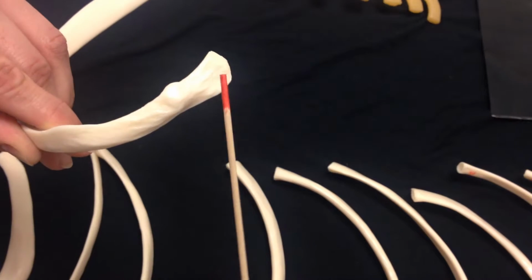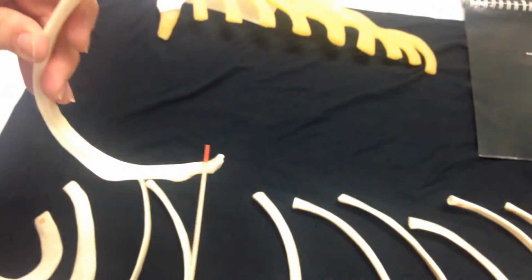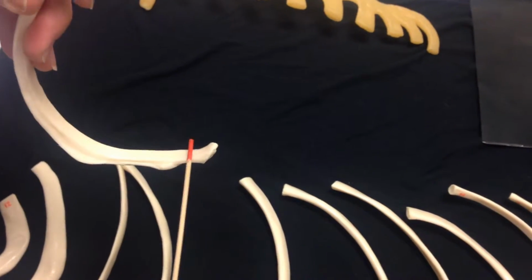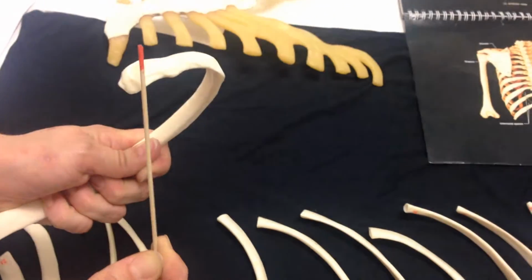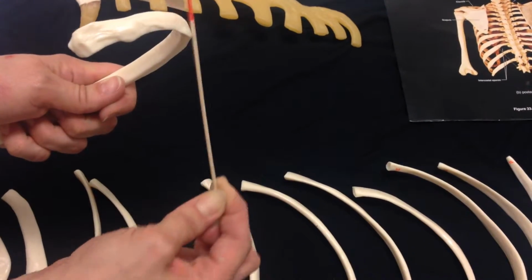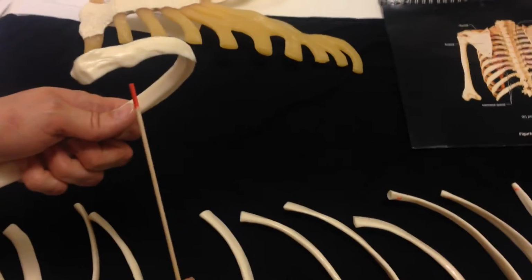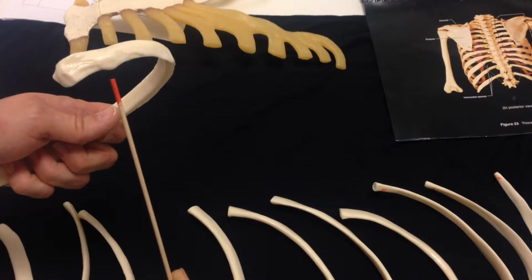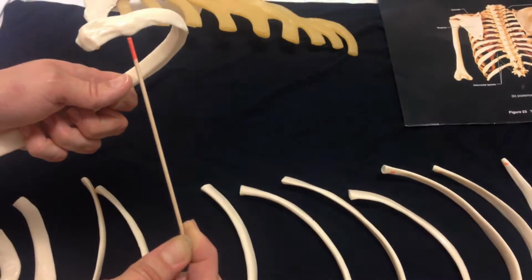Its anterior surface is flat and smooth, but its posterior surface has a roughened surface for the attachment of the costal transverse ligament. The tubercle is a projection on the posterior surface of the rib at the junction between the neck and the shaft of the rib. The tubercle provides an attachment for the ligament and articulates with the transverse process of the vertebrae. The tubercle is much more prominent in the upper ribs than the lower ribs.